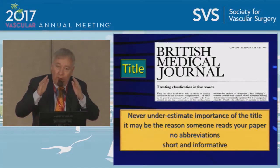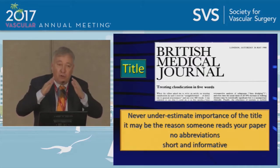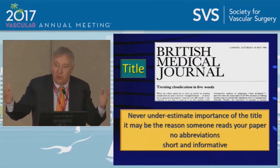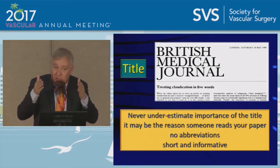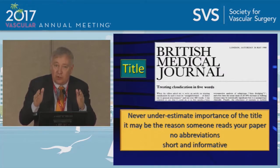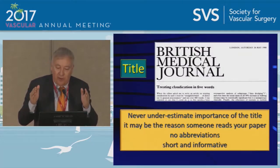Well, sometimes we have a very long title with even the number of patients, 2,542 patients with... That's a way to do it. It catches the eye because we know it's a very large series. But sometimes a very short and up-to-the-point title can be extremely interesting. For example, treating claudication in 5 words.